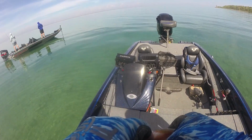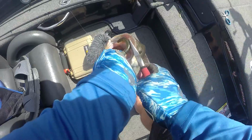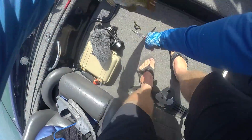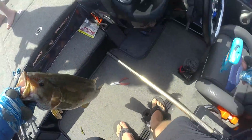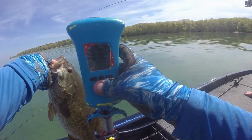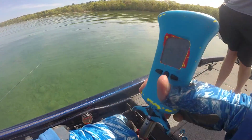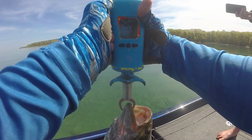I'm shaking. It's an old fish, boys and girls. You got to take care of these ones. You got to take care of all of them. But they're super vulnerable, so you don't want to keep them out too long. I'm shaking. Zeros? It's got to go five, right? Yeah, I mean, I would think. Yep.